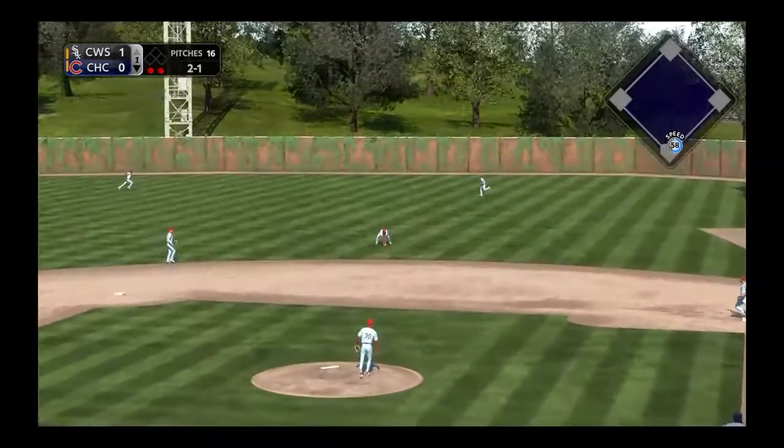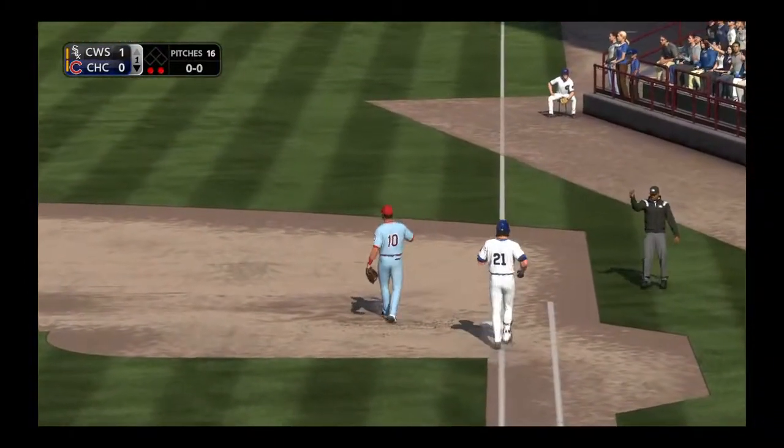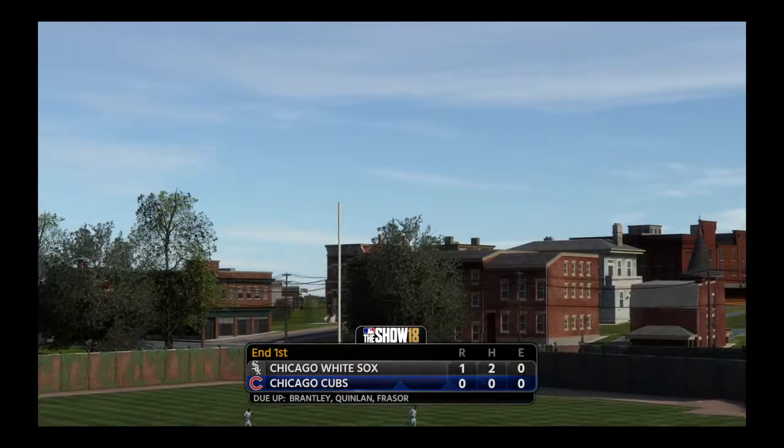As anticipated, here's a ground ball now to the right side. On to Encarnacion at first, and that ends the inning. Cubs are down in order. They're on the short end of a 1-0 score.